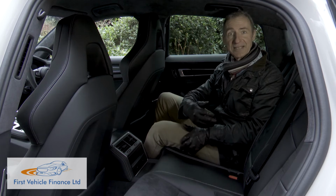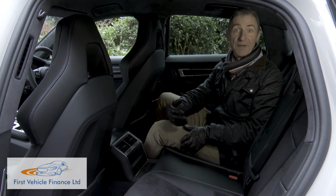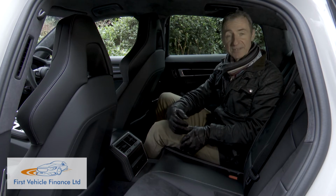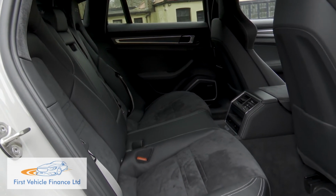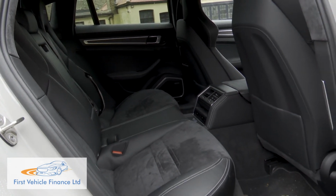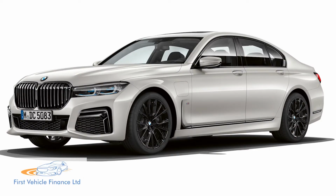The main outer seats aren't the compromised pews that you expect to find in something professing to be a four-door sports car. Instead, they offer standards of leg and knee room really not far off the kind of thing that you get in a similarly priced Mercedes S-Class or a BMW 7 Series saloon.